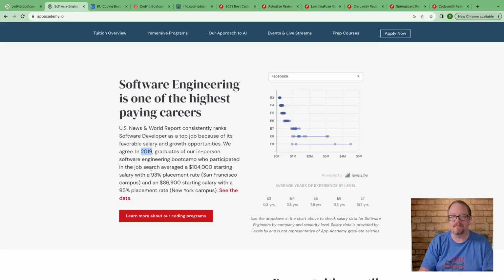We are almost 5 years past that now. So 4 years for sure. A lot can change in 4 years. The economy can tank in 4 years. The market can become saturated in 4 years. So just because in 2019 they had a 93% placement rate, that doesn't mean that is still the case today.